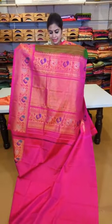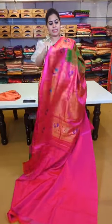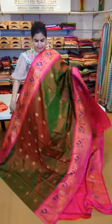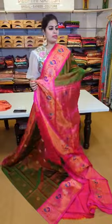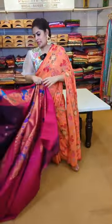That's how the pallu is, and that's the blouse. The blouse is a vibrant tone of nice hot pink with Paithani style peacock weave. It's a fusion of Paithani and Gadwal. Another lovely saree which is just priced at 26,999. For all those live viewers who are joining us today, you get a flat discount on all of these new collection of Gadwals.